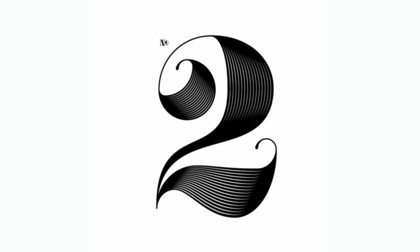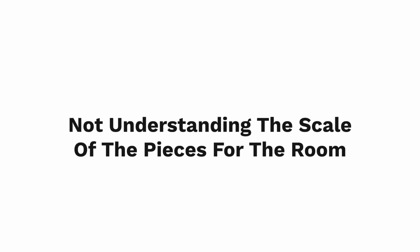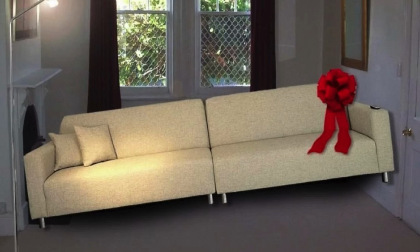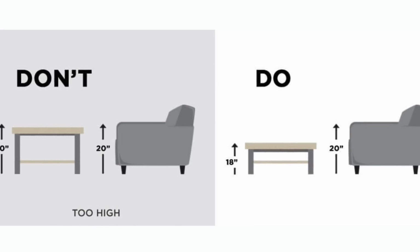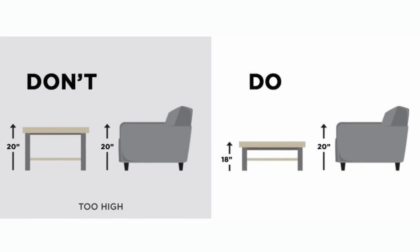Now, the number two epic fail is not understanding the scale of the pieces for the room. Now, this is a two-parter because you want to make sure that you get not only the actual size of the pieces right, because you don't really want to end up like this, but you also want to make sure that the piece's details, the arm width or height, the table leg, those kinds of details are in scale and proportion for the rest of the pieces as well as your space.